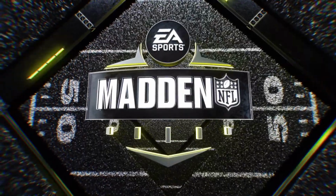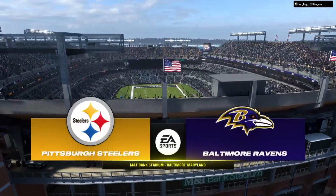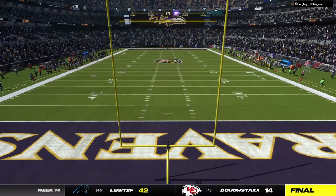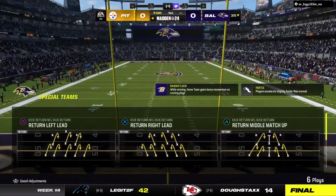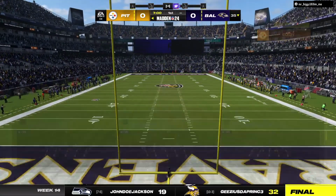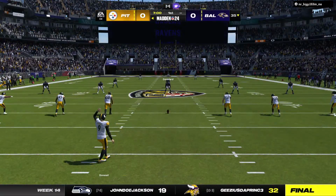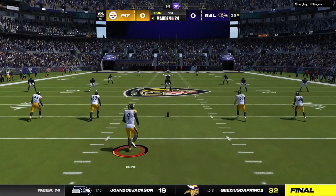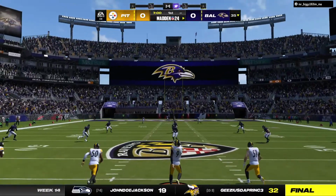Some might say it's cold. Others, like myself and my partner, we say this is football weather as we welcome you to chilly M&T Bank Stadium near the Inner Harbor in Baltimore. Today, it's a Week 14 matchup that should be a good one, as it'll be the Pittsburgh Steelers taking on the Baltimore Ravens.